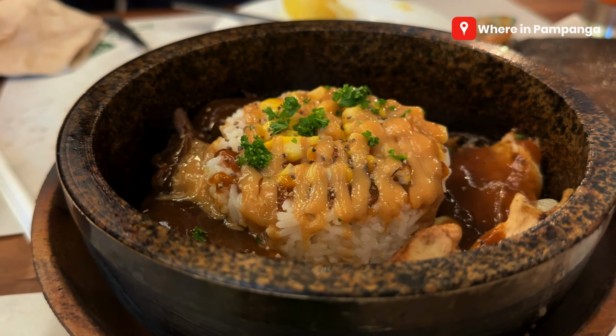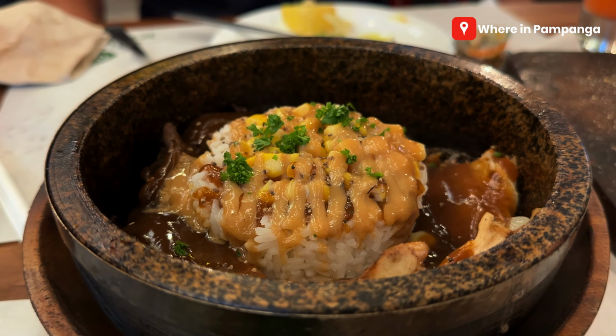So this is their pork. Chicken. Pork, chicken, beef. And pinagmamalaki nila, hindi sila gumagamit ng oil. Kusang naluluto yung mga meats dito sa kanilang stone.